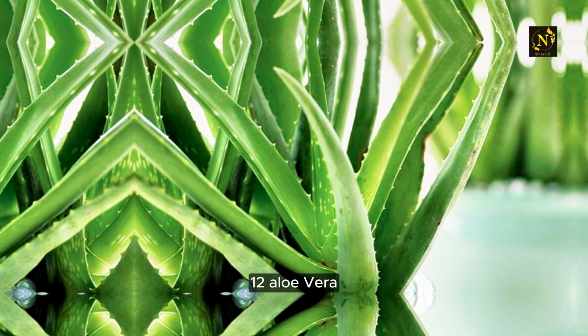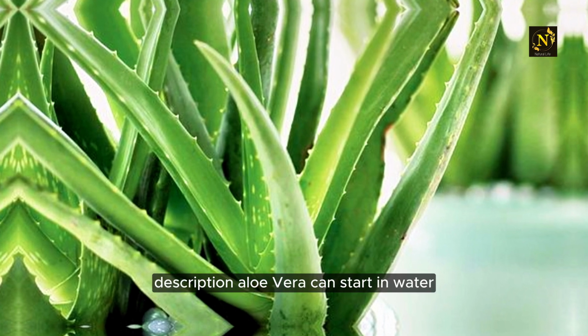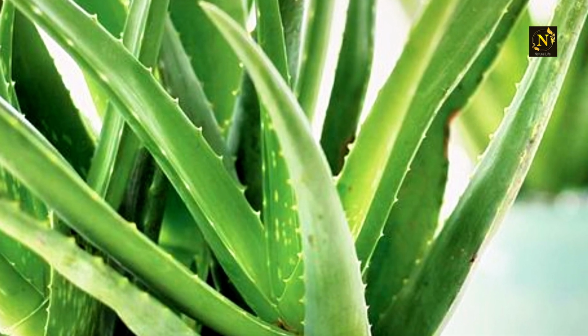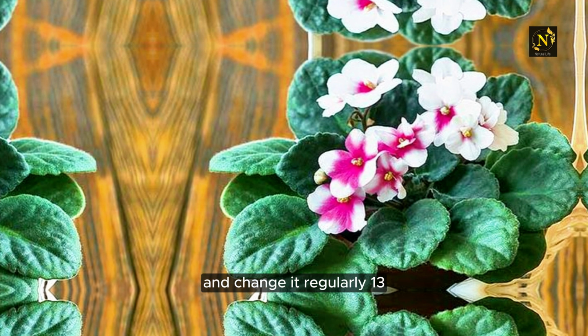12. Aloe vera, Aloe barbadensis miller. Description: aloe vera can start in water, although it will eventually need a more solid medium for long-term growth. Care tips: keep the roots submerged in water and change it regularly.